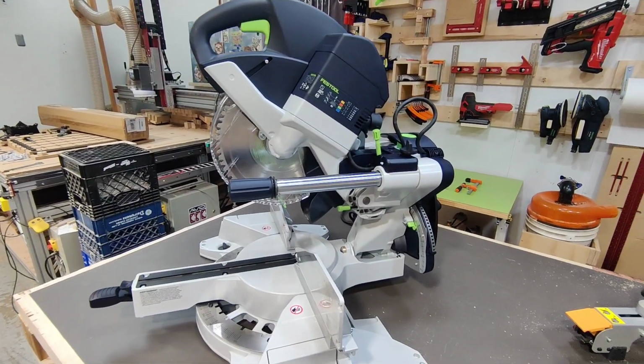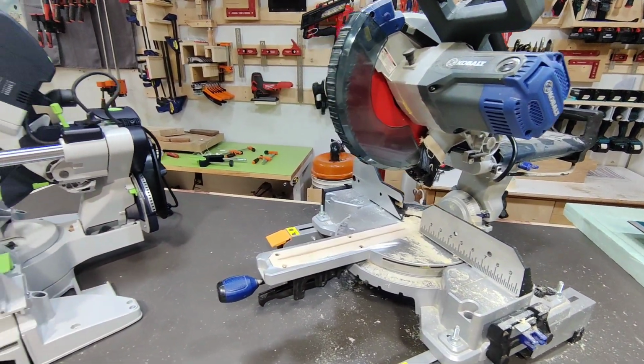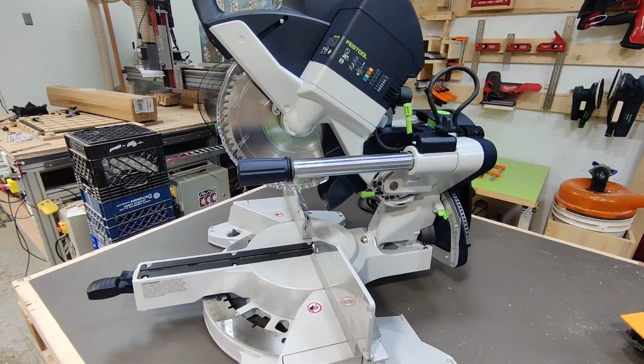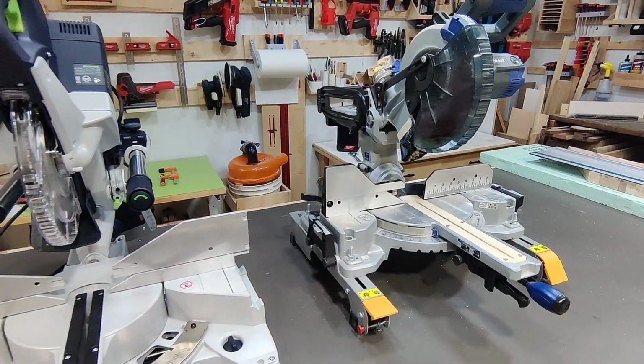In summary, both of these saws will have a place in our shop. For fine woodworking, the Kapex will win every time. But for rough carpentry, the Kobalt will be the workhorse. The Kobalt is a great entry-level saw, and so good, in fact, that we can't part with it. The Kapex is truly top of the line, and we can't wait to use it with our next project.